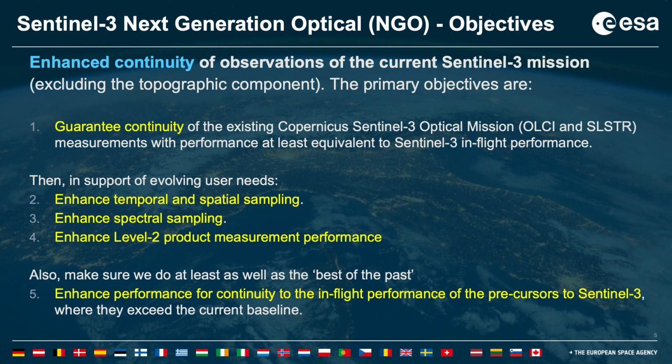And we need to make sure that we do at least as well as the best missions of the past. I'm saying this because for some aspects, for instance, AATSR was slightly better than SLSTR. And so in that case, we need to take the precursor as our goal, as our model, and try to achieve the performance of the precursor. I'm referring in particular to the stability of the radiometer.